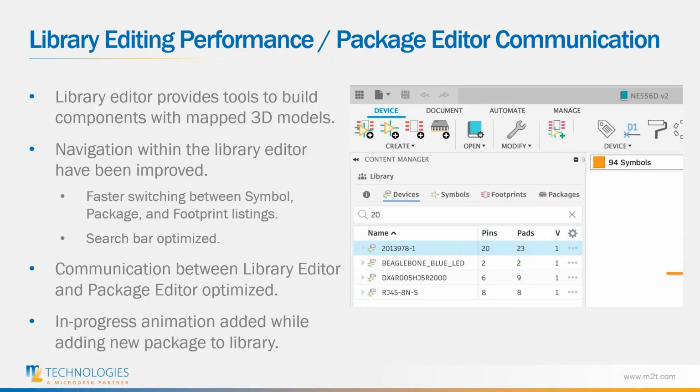Next, we have our library editing performance and the package editor communications. So when you're going through and adding components from the library, there's been improvements made to the navigation within the library editor. It now has faster switching between the symbols, packages, and footprint listings, so you can get all the information and compare quicker. And the search bar has been optimized so that you find what you're looking for quicker.